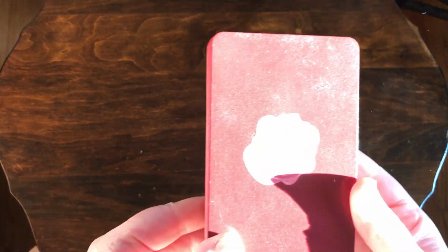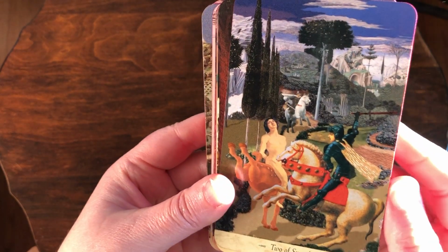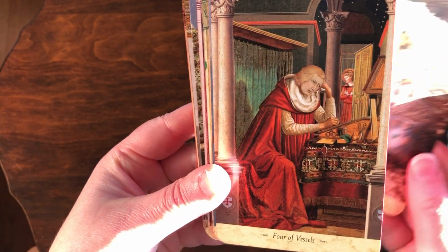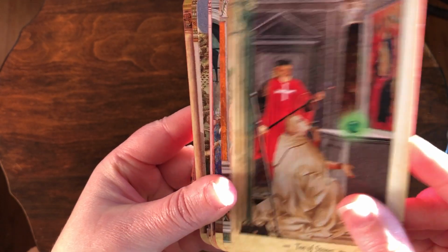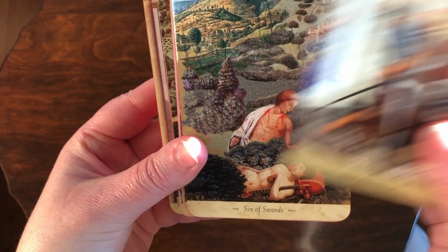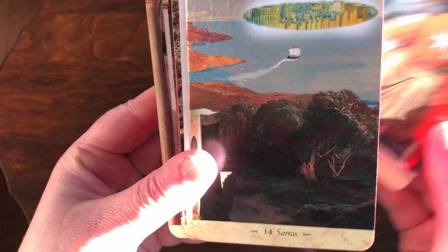Keep it in this fancy bag. These are the backs. I got this deck because of the crazy collage journey that you go on when you're in this deck. This is by John Matthews. And yeah, it's intense, but the whole Grail thing is pretty intense.